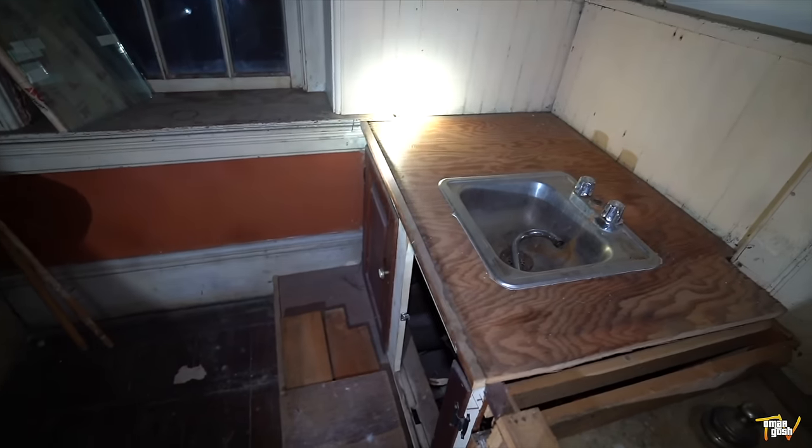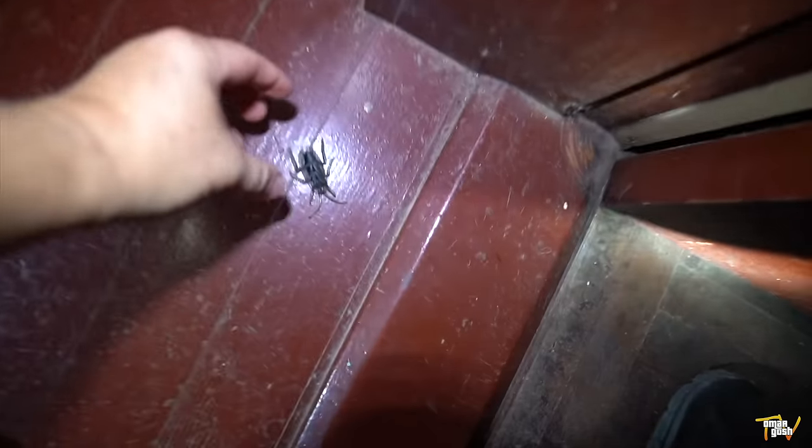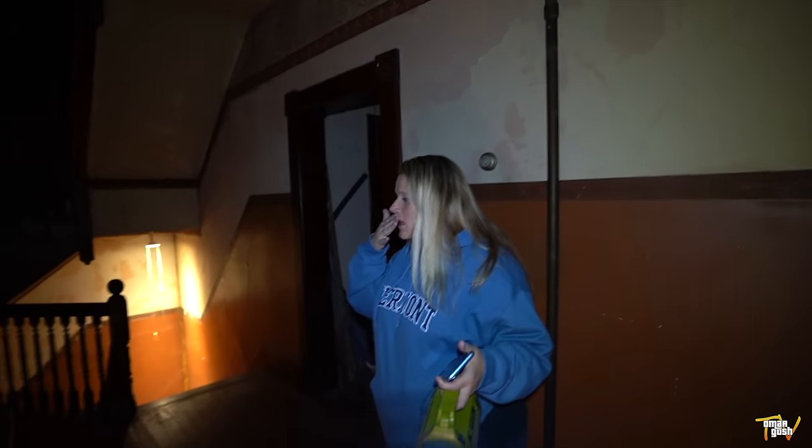Is that a spider? Where? Right there. Oh my gosh. What is that? It's a palmetto bug, aka water bug. No, I'm just kidding. What is it? Is it real? No! No! Don't do that. No, it's fake. Oh my god. It's a fake bug. Oh wait, no, it is real! How did you know it was fake? I don't know, it looked fake. Did you puke in your mouth? Oh my god.